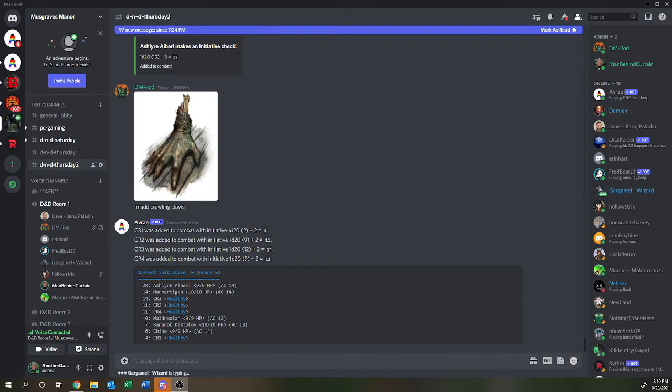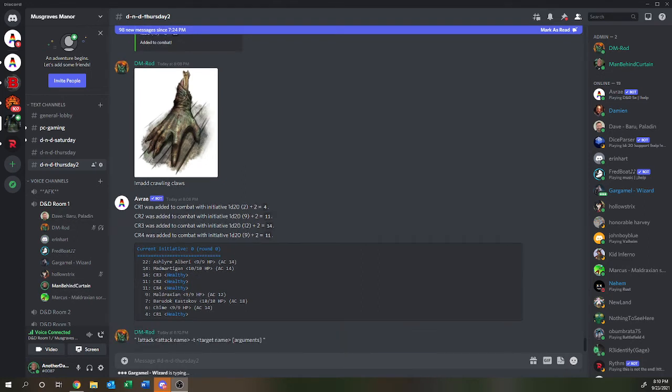Let's go back to my handy dandy notes. The command is -t and then the short name like CR3, CR4. Probably uppercase. I'm going to put this in here without the quotations, and then you guys will fill it in. You would do the exclamation point, attack, space, your weapon, and then -t, the target name.